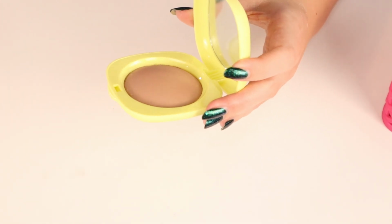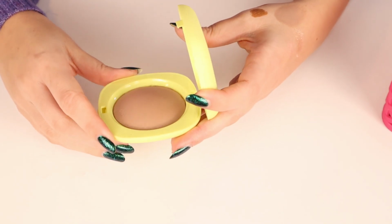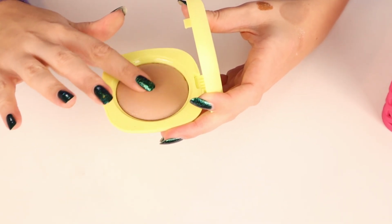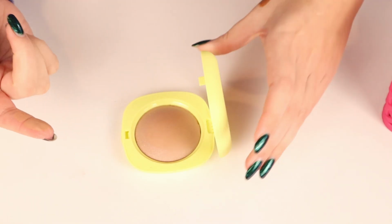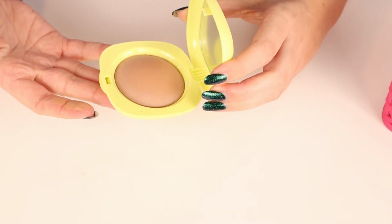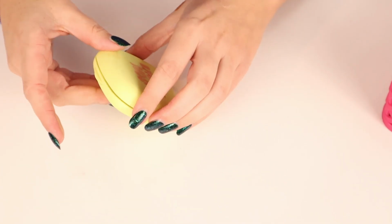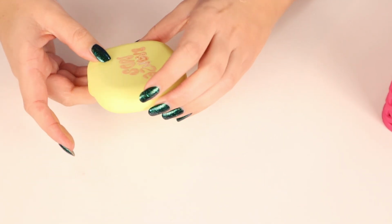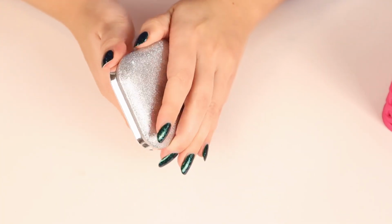The Made by Mitchell Bronze Pots bronzer. I just feel like there are too many shimmer specks in this. I don't feel like it's looking like I want it to look on my skin. I just really see those shimmer specks. I think I'm just gonna accept that this is not my type of bronzer. Yeah, I'm gonna declutter this. It's a bummer.